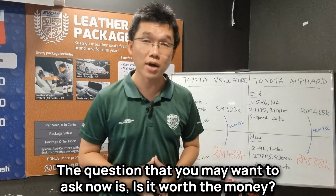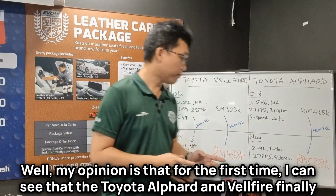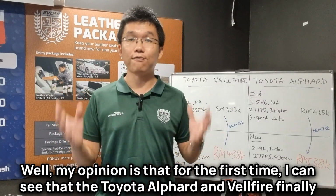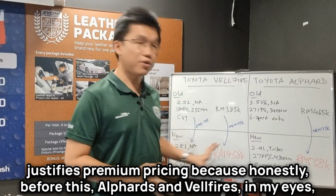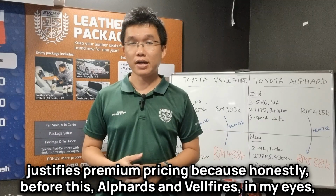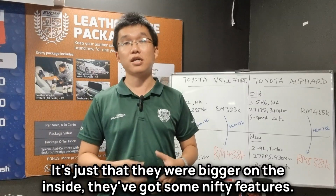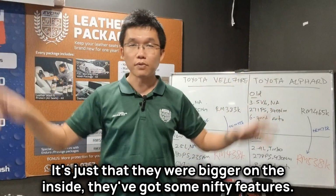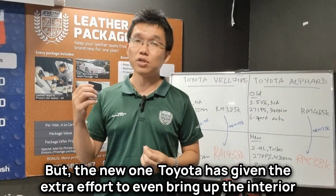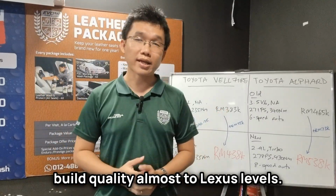The question that you may want to ask now is, is it worth the money? Well, my opinion is that for the first time, I can see that the Toyota Alphard and Vellfire finally justify premium pricing, because honestly, before this, Alphards and Vellfires, in my eyes, were built no better than Camrys or Corollas. It's just that they were bigger on the inside. They've got some nifty features, but with the new one, Toyota has given the extra effort to even bring up the interior build quality almost to Lexus levels.